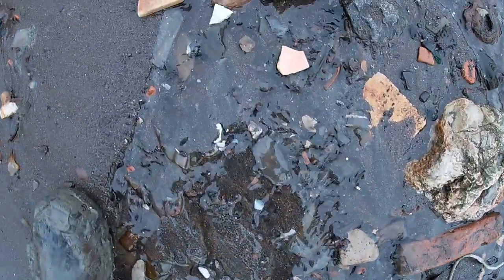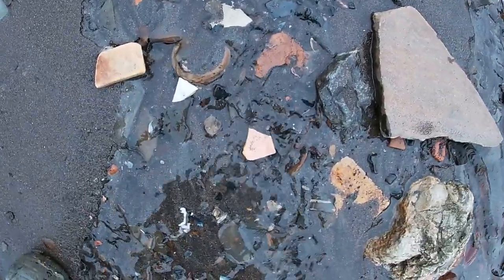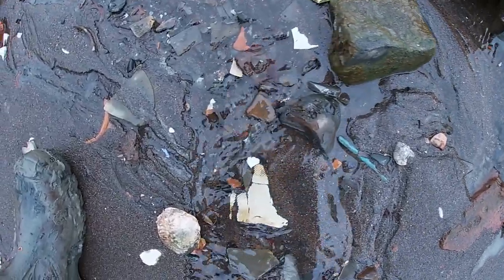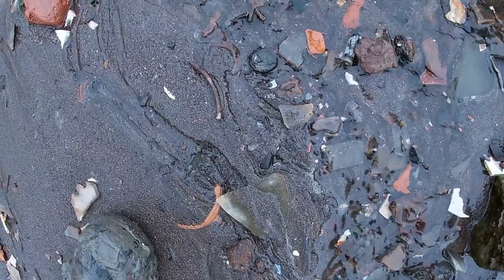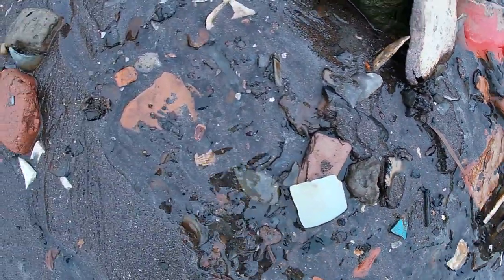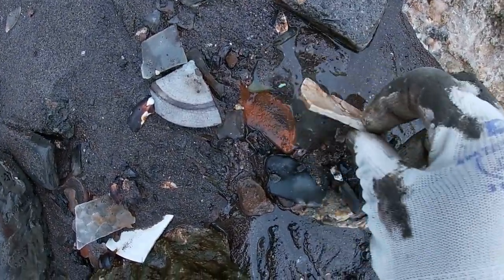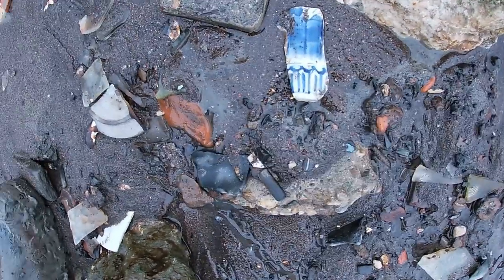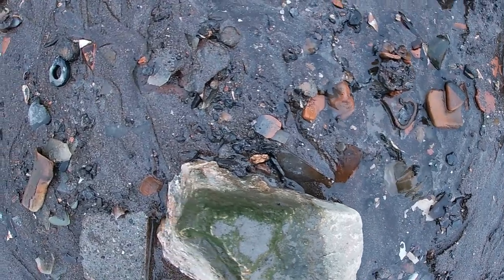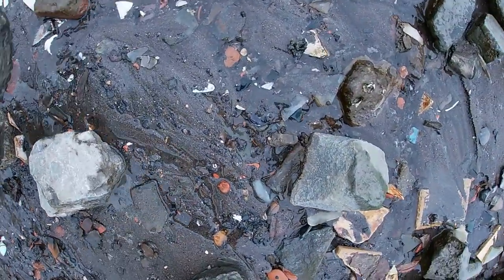So, walking upstream gives me clear water. That's nice. Much easier to spot a thing or two in clear water. Real China? Yeah, probably. Hand-shaped real China. Okay, I'm almost back to my bag. We go on.